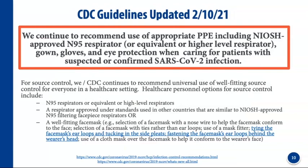There were CDC guidelines that came out last week on the 10th, but I want to highlight what is of value for you. Basically, the guidelines for the care of your residents or in healthcare really did not change. You still need to use PPE, N95 respirators, eye protection, gown, and gloves when caring for suspected or confirmed SARS infection, and this includes new admissions. They do add source control, and this is just so that you won't pass it to someone else, especially if you're asymptomatic. They did add the comment about a well-fitted face mask, and they mentioned a clever way to tie that mask to make it fit your face tighter.